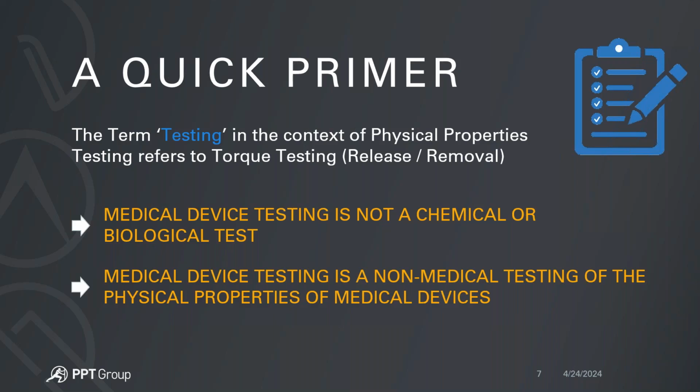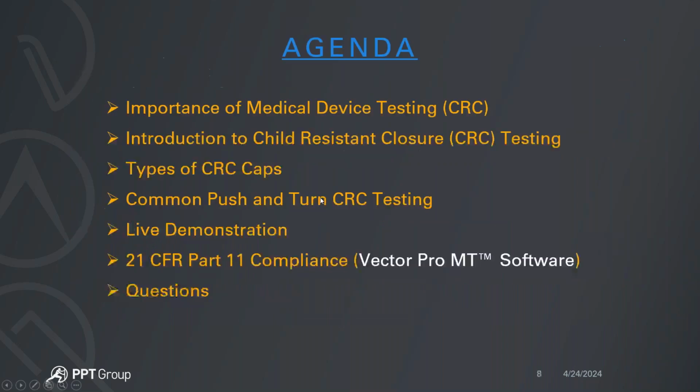Medical device testing is not a chemical or biological test. It's not intended to diagnose or cure any medical conditions. It's just essentially a non-medical testing of the physical properties of medical devices. So when we're using testing in that broad term today, that's essentially what we'll be referring to, so there's no confusion. All right, so our agenda today is very simple.